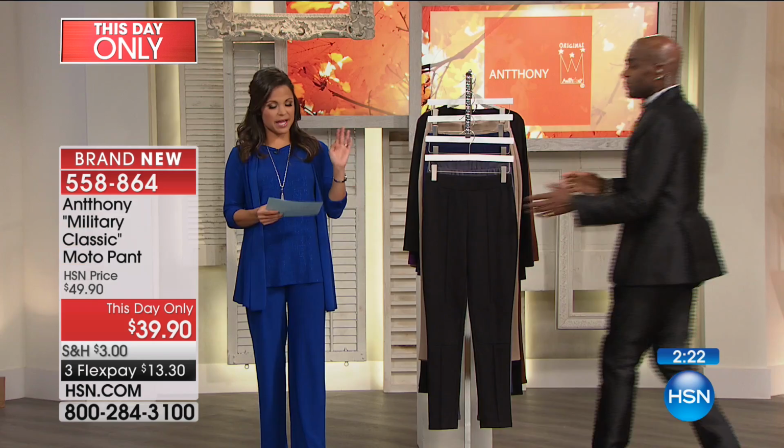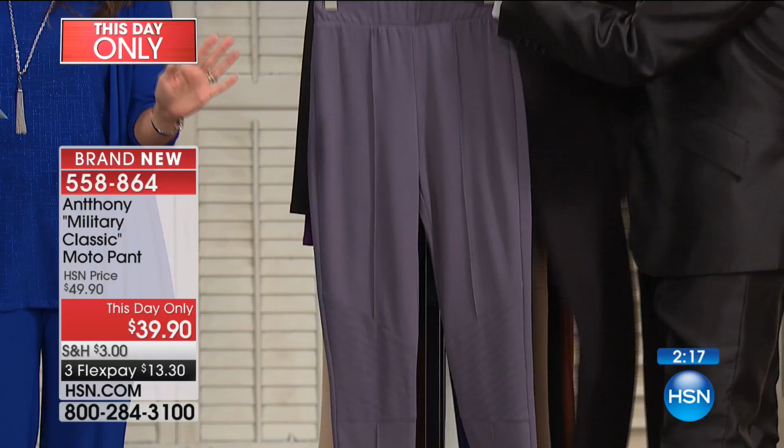So these are available extra small through 3X. The inseam is 30 inches in length for you. Again, that pricing is this day only, and it's on 3 flex payments for you as well.